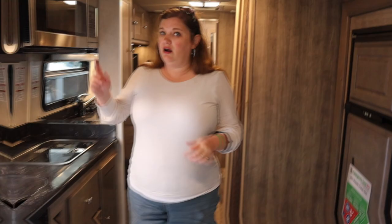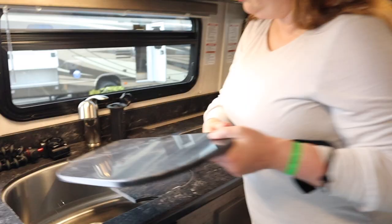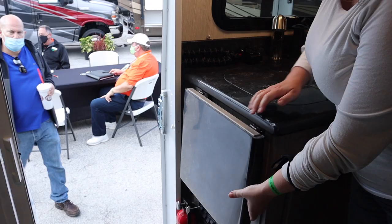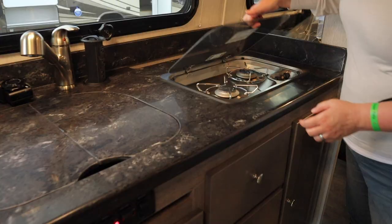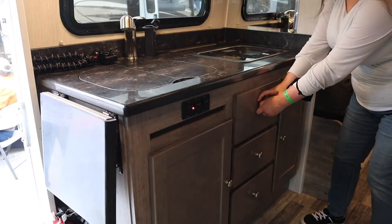Over here in the kitchen area, we've got your convection microwave oven, big sink that's got the covers, and you can tell this is the heavy duty Victorian countertop, and you do have a countertop extension over here. Two burner stovetop.